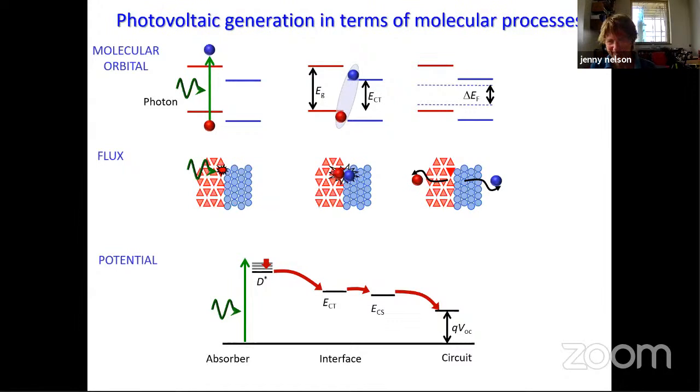Why is the charge separated state above the charge transfer state in the energy level picture? I think you can talk about the second one first, because what factors determine the exciton lifetime is a very... I think it's a question. There are multiple questions in that question. The second question is, why is the charge separated state above the charge transfer state in the energy level picture?